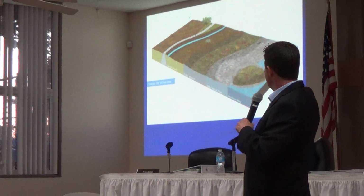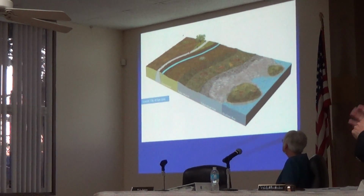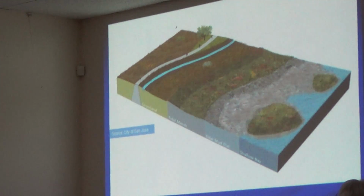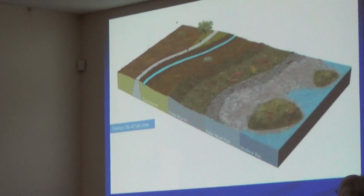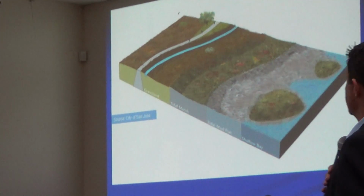This is what it might look like: there would be a walking path on the actual flood levee. We have this freshwater source, and then we would connect to the bay. So this is a rendering. The city of San Jose is also working on a project similar to this.